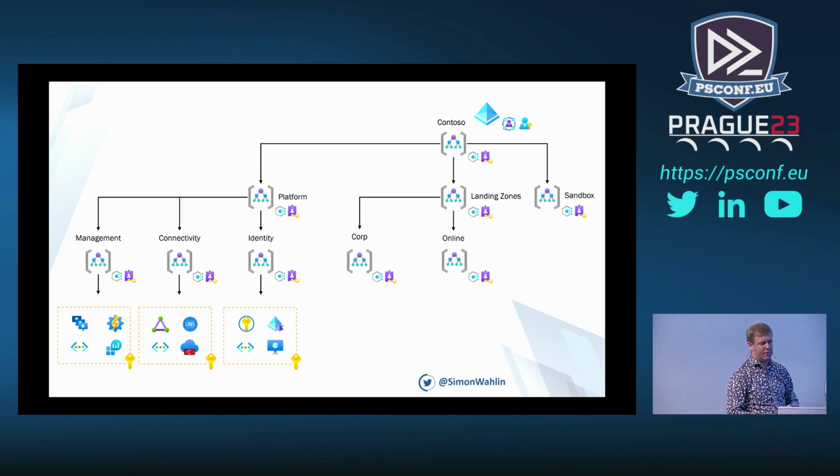And in the online archetype, we do basically the opposite. Here we put all the systems that do not need any network connection directly to our internal networks. Here we put external web services, basically anything that needs to be accessible directly from the internet, or things that do not need to connect through the stuff in Corp. So in online we can have public endpoints, we can have public IPs, but we cannot have connections to virtual networks, or at least not the central internal virtual network.